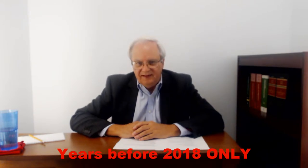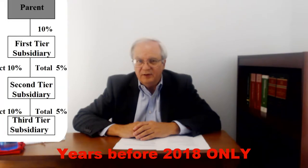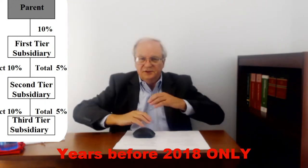Tax deemed paid is associated with each dividend during the year the dividend is paid, based on the pools. This is done separately for each dividend coming up the chain of subsidiaries, as well as separately for the dividend from the top subsidiary to the U.S. corporate shareholder.